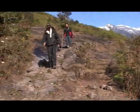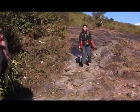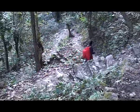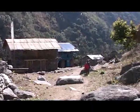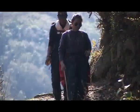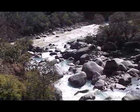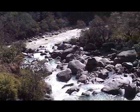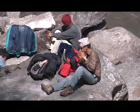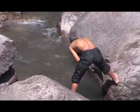From Hatia, the trek runs through the bank of Arun River till the camping site Gola. While descending, you will find some tea shops and small grocery shops as well. Lunch place is at Barun Dovan, place where Arun River meets Barun River. It takes 2.5 hours to reach there from Hatia. Over here, you can sit by the river and relax. If you are a good swimmer, you can dip in or just bathe safely.